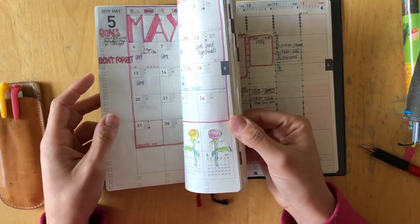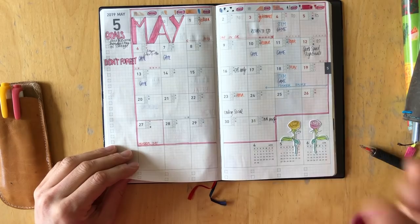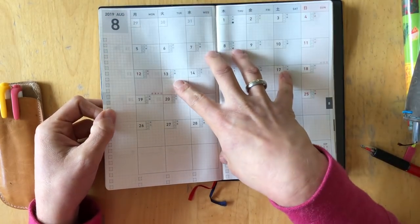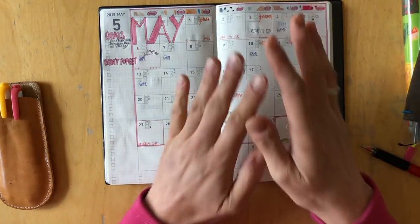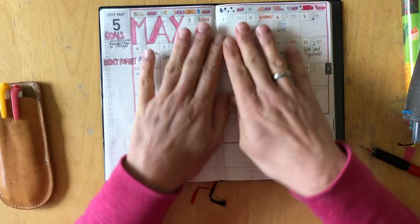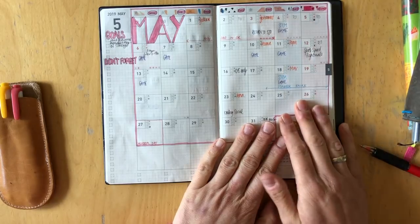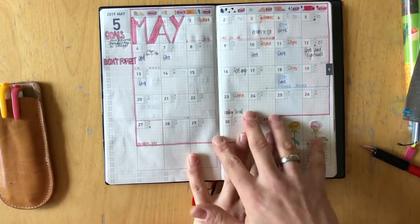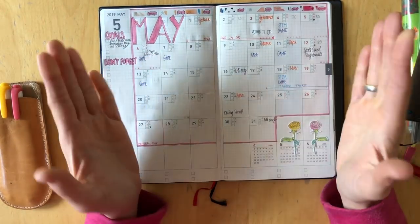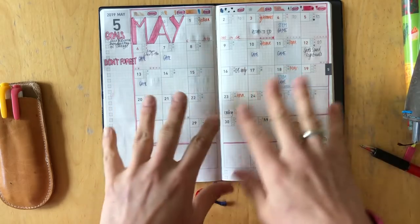Then I have the Jibun Techo, which comes with monthlies. Again, May is different. June might be different too. I will definitely start using this again in August when school starts back up. But I usually set up the month in the beginning of the month or at the end of the last month to see how busy my month is going to be. What are the weekends going to look like, is someone not here, do we have holidays, do we have games, do we have any appointments, things like that go in here so I can see at a glance how busy my life is going to be.